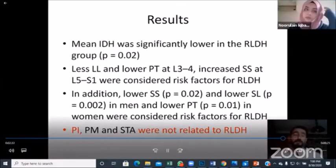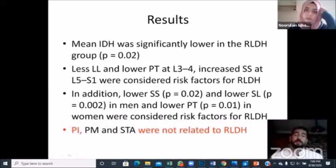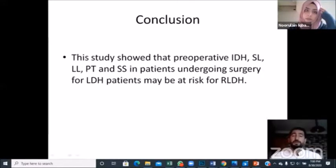Pelvic incidence, pelvic mismatch, and sacral table angle were not related to recurrence. This study showed that preoperative intervertebral disc height, segmental lordosis, lumbar lordosis, pelvic tilt, and sacral slope in patients undergoing surgery for lumbar disc herniation may be risks for recurrence. Thank you.